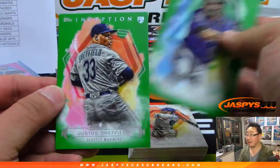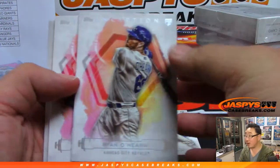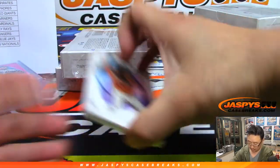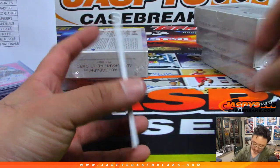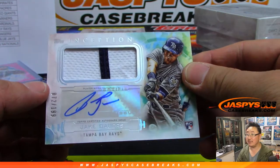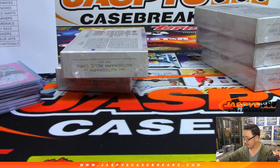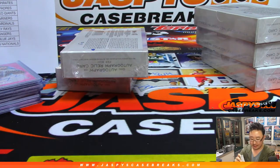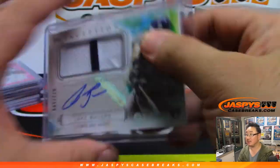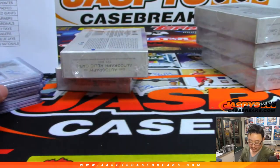Charlie Blackman and Justice Sheffield. Ryan O'Hearn, Josh Hader, and Jalen Beeks. And behind Amaris Garcia is a two-color patch and autograph for the Rays. Jake Bowers, 72 out of 199. Still Rays edition, I think his base cards are Indians edition, but this will go to Greg McKinnon and the Tampa Bay Rays. He was on a hot streak for a little bit last year with Tampa Bay.